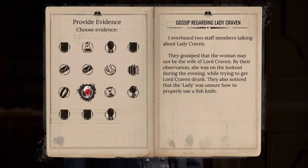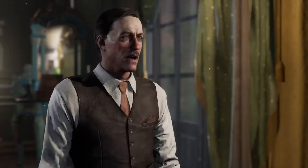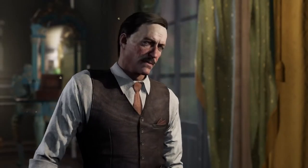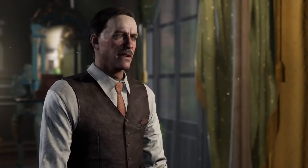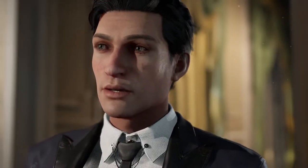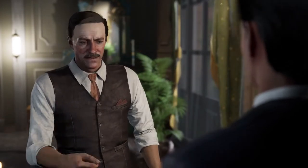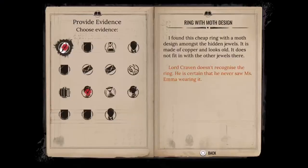Get to the point, Mr. Holmes. Do you recognize this ring? Should I? It's a third-rate piece if ever I've seen one. I'd never buy something like this. Did you ever see Miss Emma wearing it? No. And why should she? I gave her enough jewelry that she could wear a superior ring every day of the week.